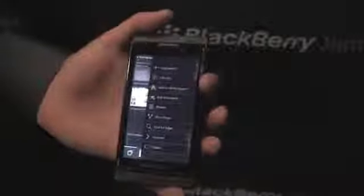So if I was to press and hold on an email in the BlackBerry Hub, it would give me items that are specific to that email message: reply, forward, delete, whatever it happens to be. Cool. So our menus are there when we need them, and they're nicely located, quick to get to.